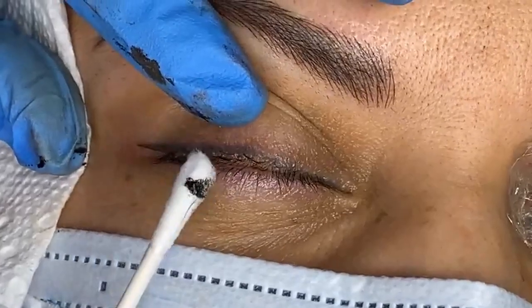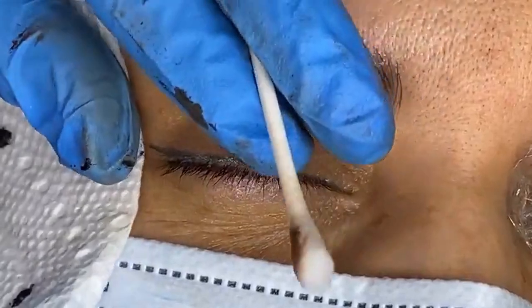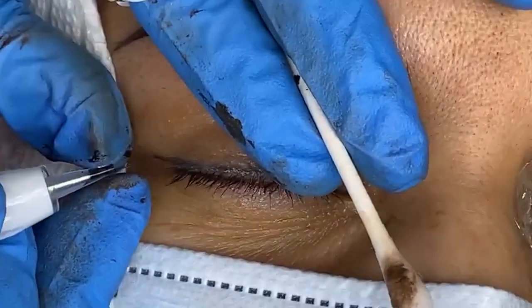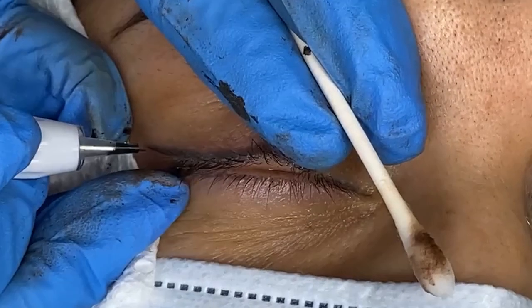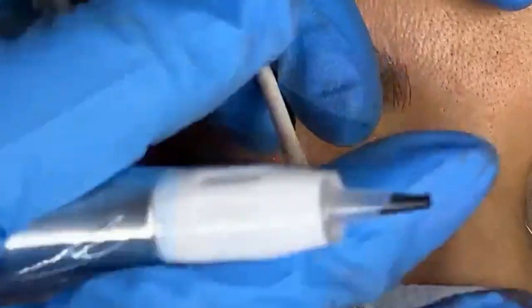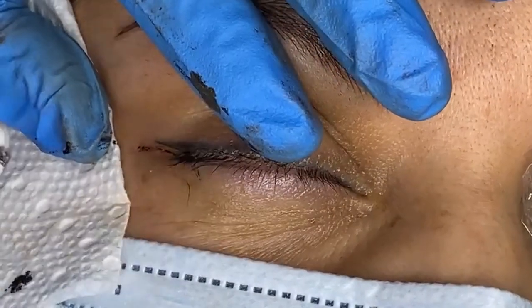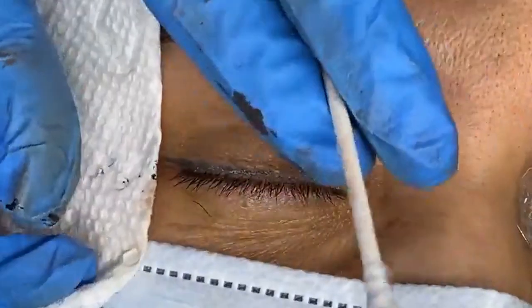The eyeliner is $800. That's the price I charged like 2 years ago. You can see if you watch my old video, shadow eyeliner is $800. That's mainly smoky eyes. But now we do it for only $600. If you do the whole face, eyeliners, eyebrows, and lips tattoo at the same time like this beautiful lady, it's only $1,500 for the whole face done.